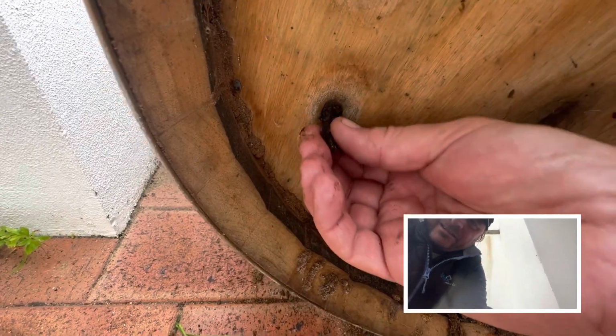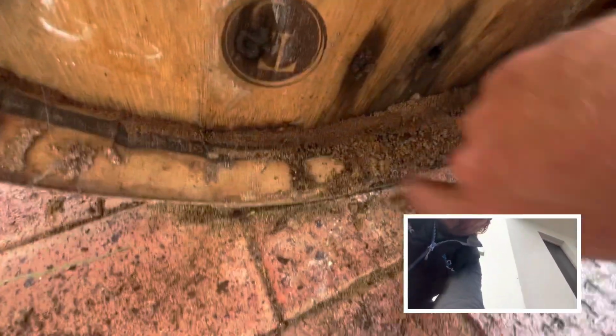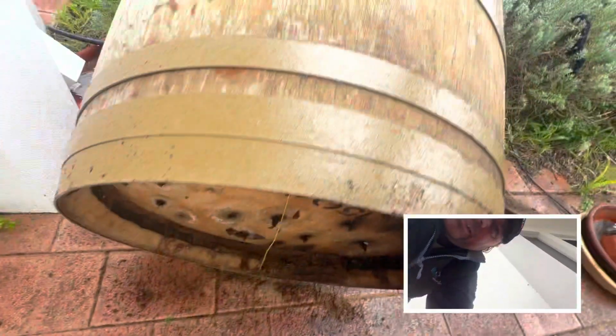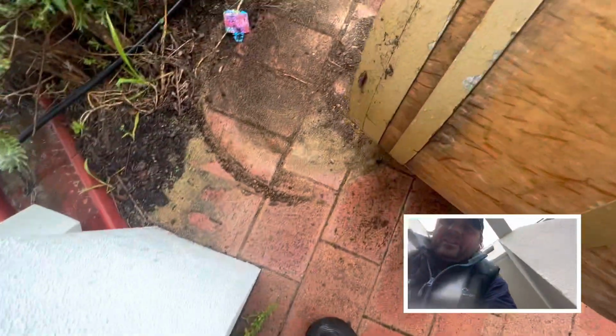You see stalagmites. They're actually coming down like stalagmites. You see the old termite trails in there. Quite thick termite trails. There's definitely termites inside this barrel still. So, rather than treat the symptoms, we're going to treat the source by drilling and injecting into the entry points down here.